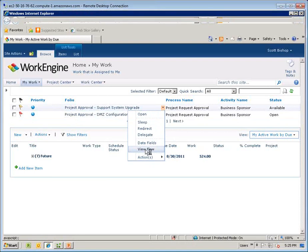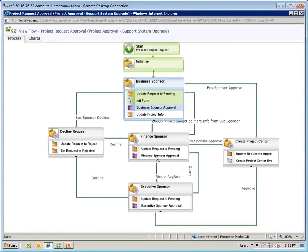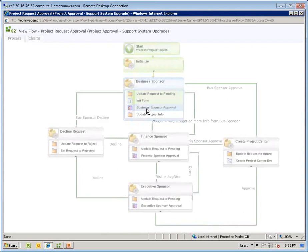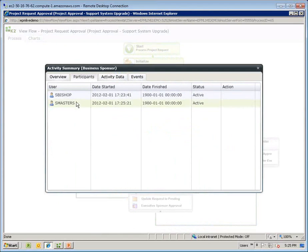Lastly, I'm going to show you the process flow, and this is one of the out-of-the-box reports within K2 that allows you to visualize that process as an end user. So we can see that entire process as it's running, real time. I can see the steps that have already been taken, where we're currently sitting on that step. Additionally, I can click inside of each option, see the different steps that are to be taken, any available participants, and if you remember, I assigned it to Steve Masters as well.